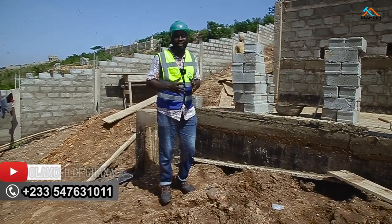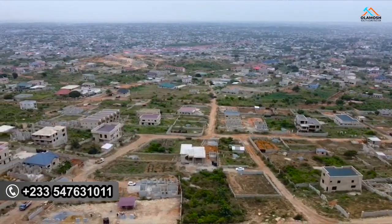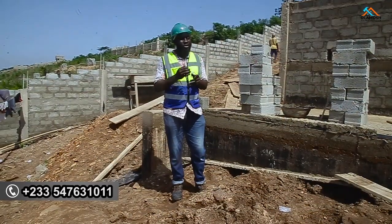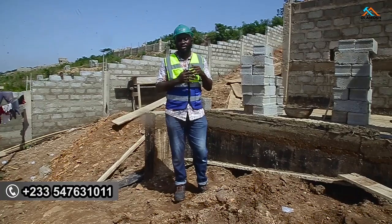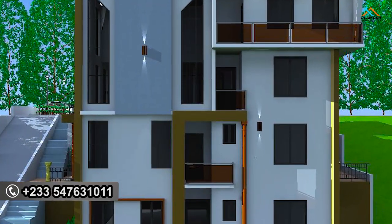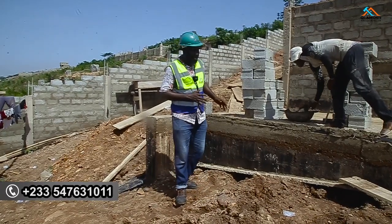Today, I'm bringing glad tidings to you from the hillside of Abokobi, where we are building a luxurious 6-bedroom modern home, which also comes with a basement. With the basement, we're having an office and a bedroom which is en suite. Today, we started with the block laying for the superstructure of the basement.